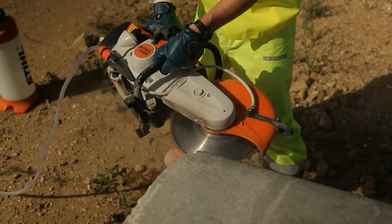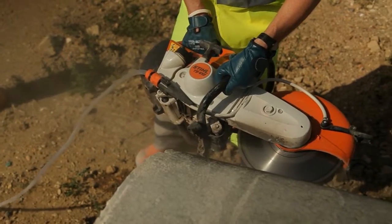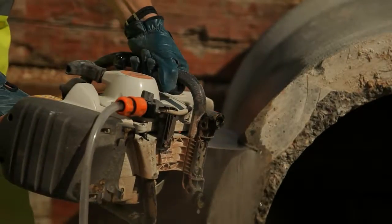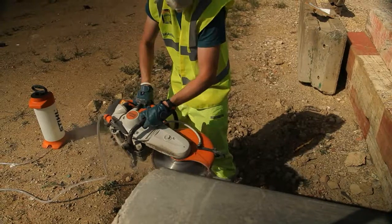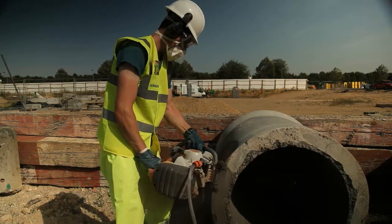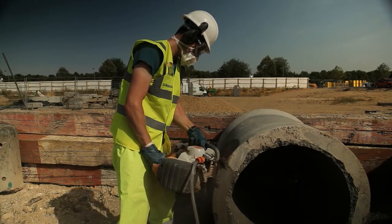Clearly, Nathan is in control of the cut, guiding the saw in a smooth back and forth motion. With each motion, he is removing a small amount of material, no greater than 6 centimeters in depth. The body position in this case is important to keep the saw in a straight line. Try not to stand too far away from the saw, as this will put more pressure on your arms. But on the flip side, don't push up against the saw with your body.